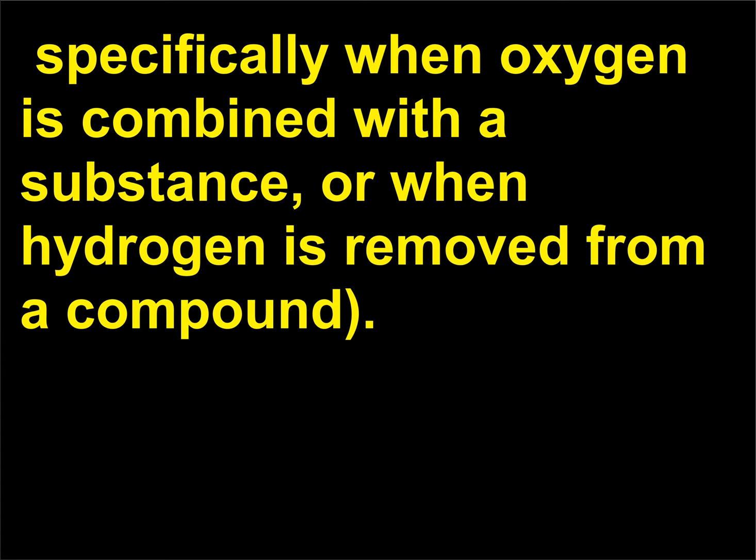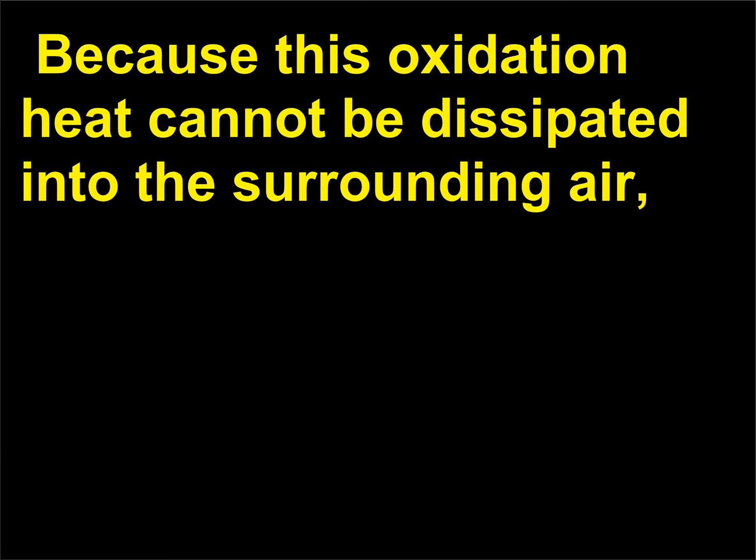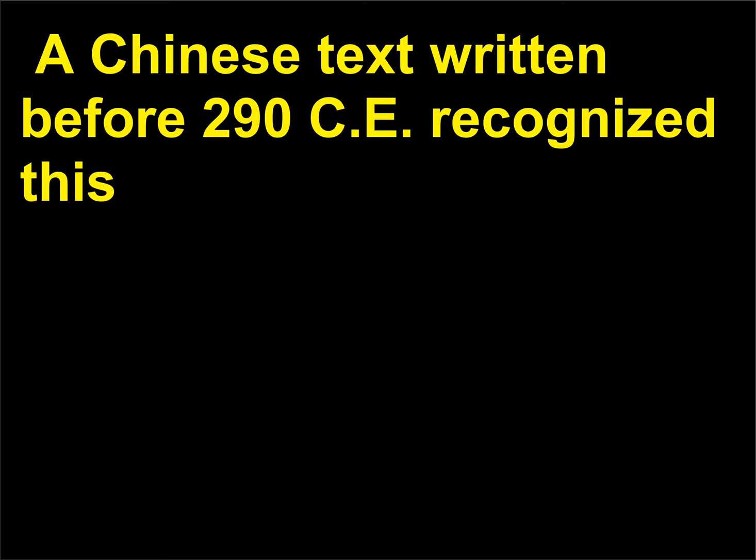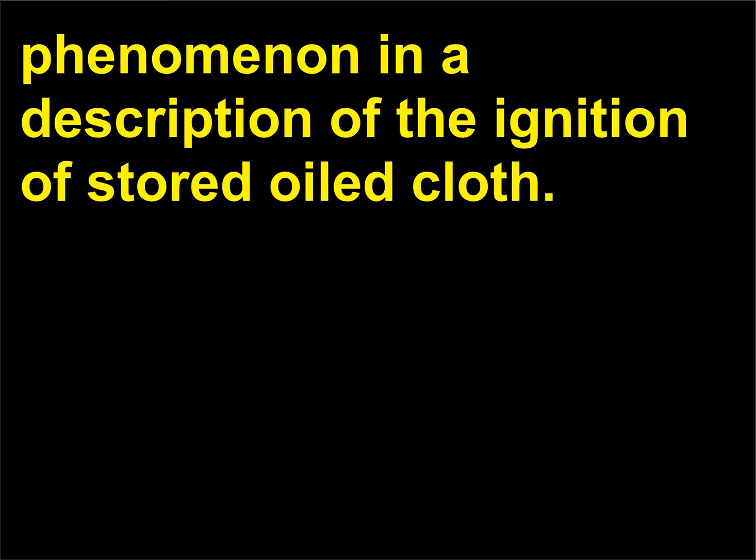Because this oxidation heat cannot be dissipated into the surrounding air, the temperature of the material rises until the material reaches its ignition point and bursts into flame. A Chinese text written before 290 CE recognized this phenomenon in a description of the ignition of stored oiled cloth.